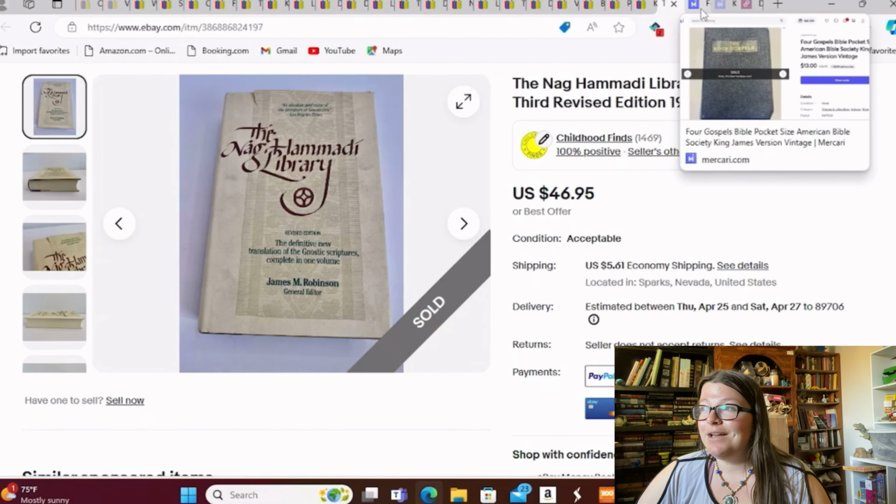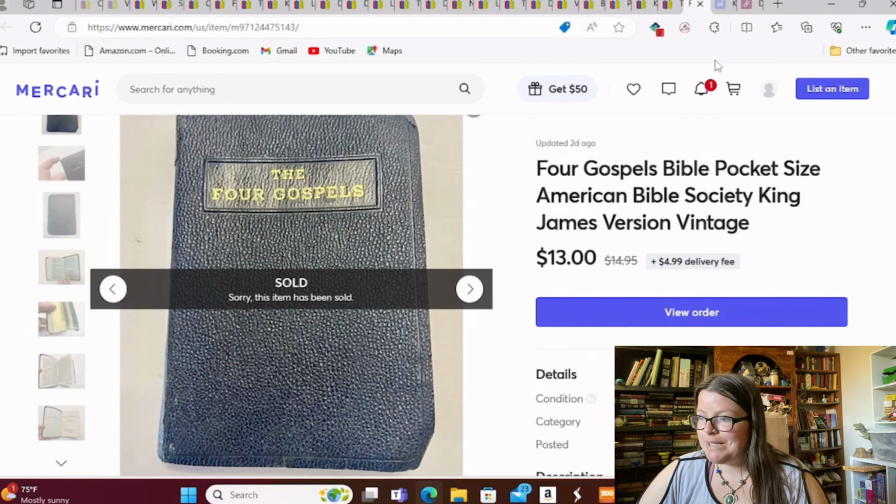Then I just have a couple of Poshmark and Mercari. Mercari I've actually had, I think, about 5 sales this week, which is pretty good for Mercari, and only a single Poshmark sale. So it's so hit or miss, but we keep trucking.